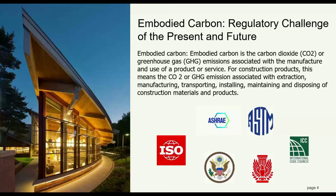There isn't at this point global acceptance for a common method for dealing with embodied carbon. Lots of standard setting bodies and policymakers are currently looking at how to, through standards and policy and regulation, get their head around this in a manner that reduces embodied carbon drastically enough to meet the goals that we just talked about. Up on the screen are several of the standard setting bodies that are currently looking at this.